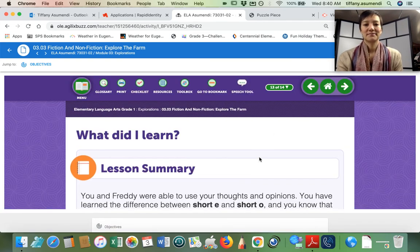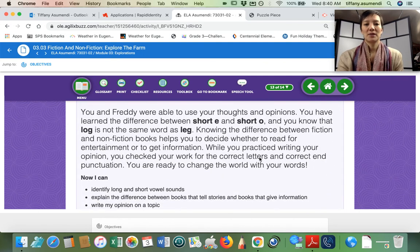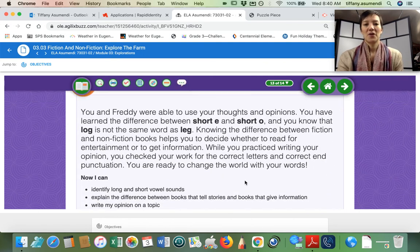What did I learn? Lesson summary. You and Freddie were able to use your thoughts and opinions. You have learned the difference between short E and short O. And you know that log is not the same word as leg. Knowing the difference between fiction and nonfiction books helps you to decide whether to read for entertainment or to get information. While you practiced writing your opinion, you checked your work for the correct letters and correct end punctuation. You are ready to change the world with your words.